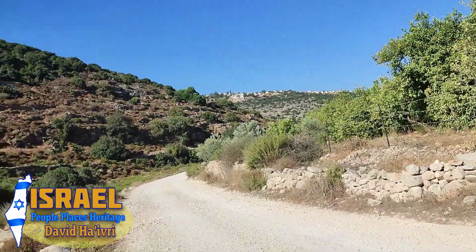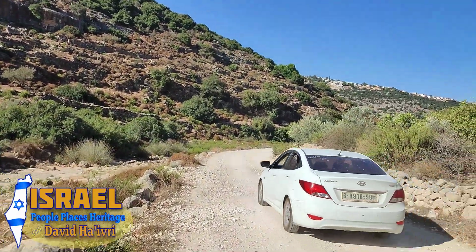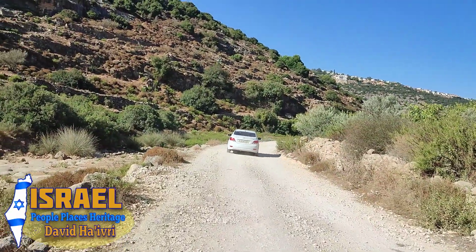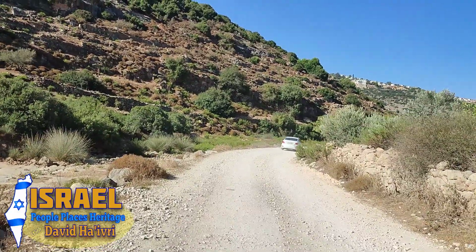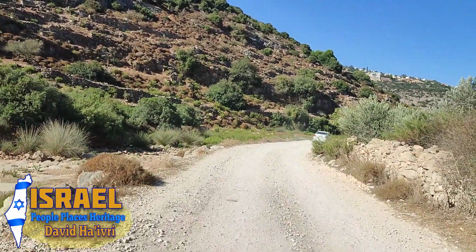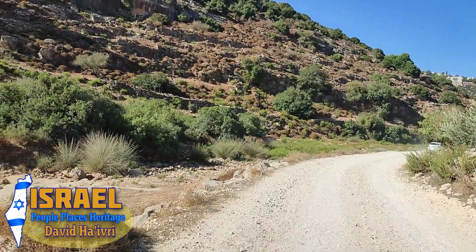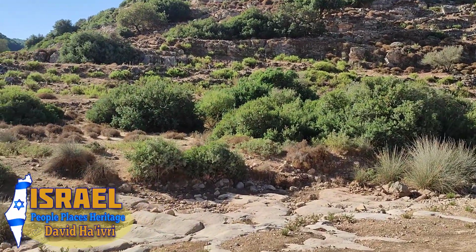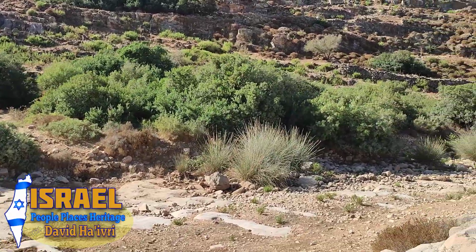Again, we can see here the orchards of the residents of Diristia nearby. And when we come and hike, sometimes we can meet these residents. And even here, this is a Palestinian car passing us. If you notice, the license plate was white with green letters. In Judea and Samaria, there's a very complicated situation regarding the governance of different parts of Judea and Samaria.